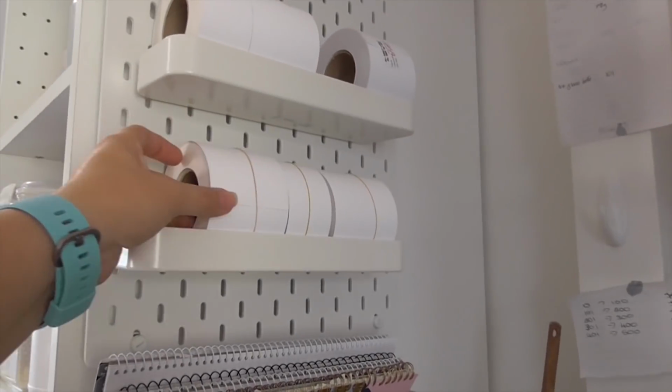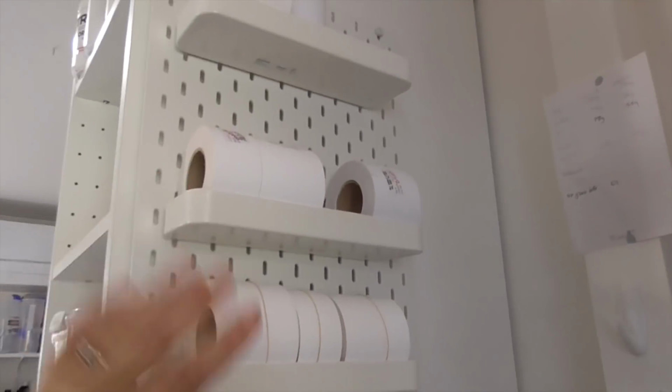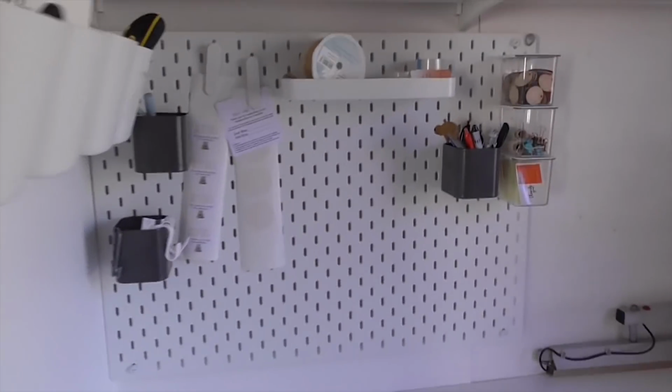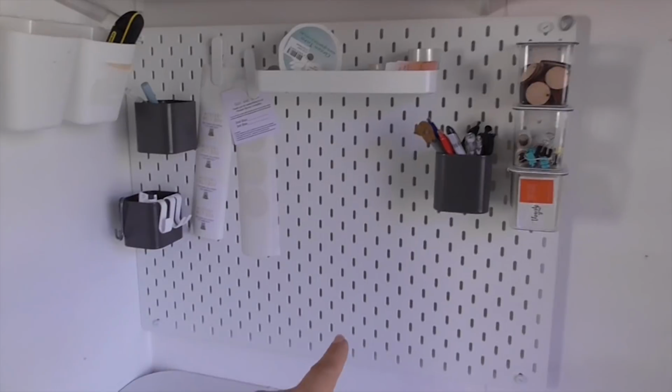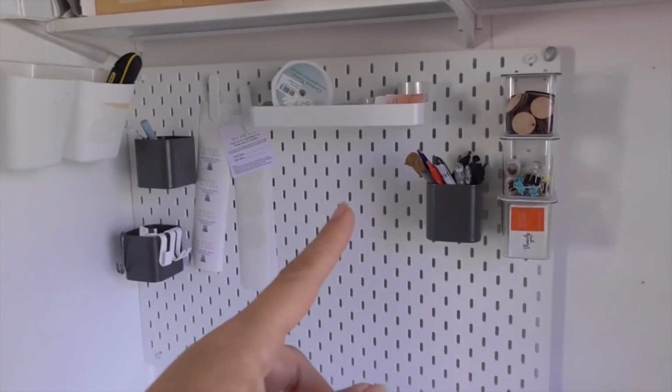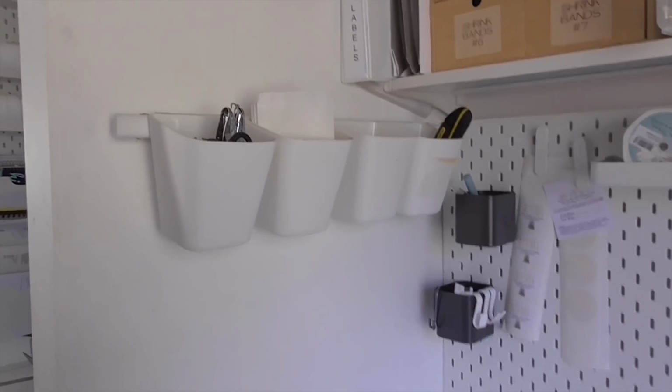So they come on these rolls, and then you just put whichever size that you want into the printer to print your labels. And then in here, we've put this board up, so this is just a slightly bigger board turned on its side, and I've put all the sort of accessories on there. The thing that was along there before I have now put on here instead.